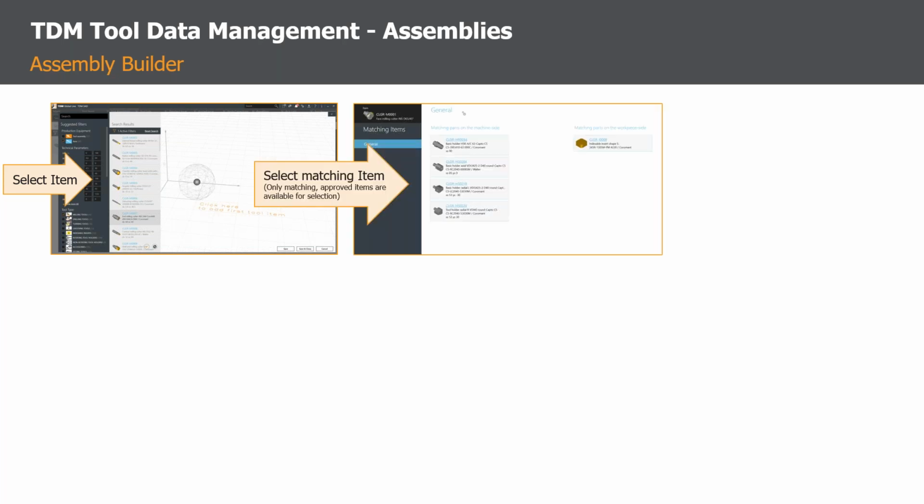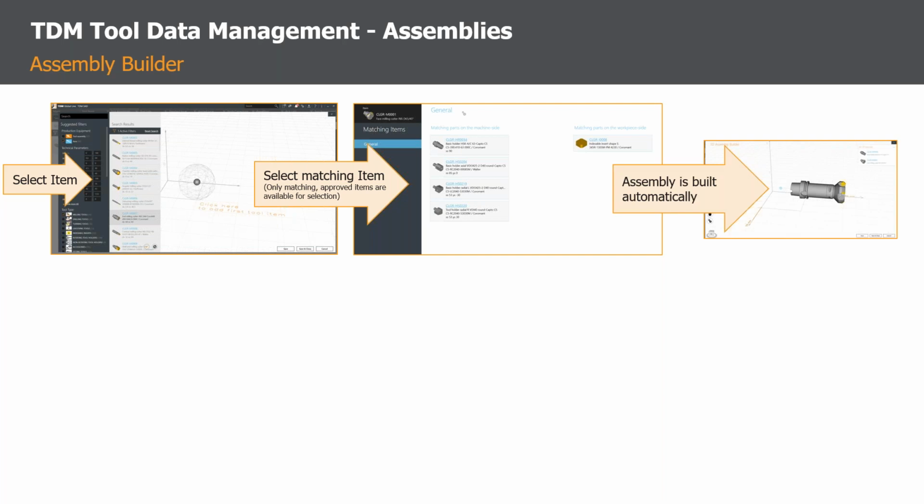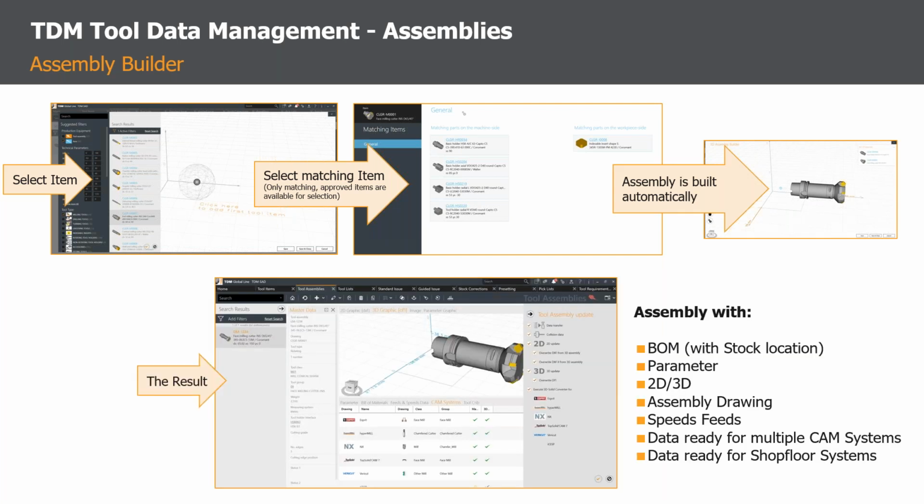As a second part, the tool management system suggests matching items. So it will only show you items which fit the previously selected item or component. And you select your matching items, the items you want to use, and then the system automatically builds a tool assembly out of that. So you just click on build and the tool assembly is automatically built. And it's not just that it looks nice, no, the result is the assembly with a bill of material, with the stock location of the items, with the parameters for all the systems which we have interfaces to, with parameters for CAM systems, 2D, 3D, also 2D drawings, 3D solids, the assembly drawings for later on the shop floor, the speeds, the feeds for the machines. The data we create just by a click of a button is ready for multiple CAM systems. The data is ready for all the systems on the shop floor.